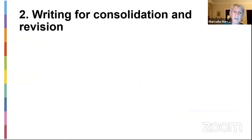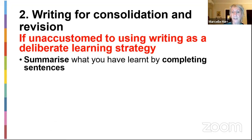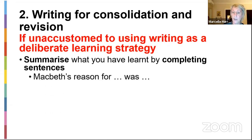Right, writing for consolidation and revision. We can look at first writing for consolidation, how we put all the wholes together. If students are unaccustomed to doing this, they've never done deliberate learning or writing before, you can start off by asking them to just complete a sentence. Summarize what you have learned by completing a sentence, and you give them part of the sentence. Macbeth's reason for killing Duncan, maybe, was ambition. Whatever it might have been. So you would help them structure like that.